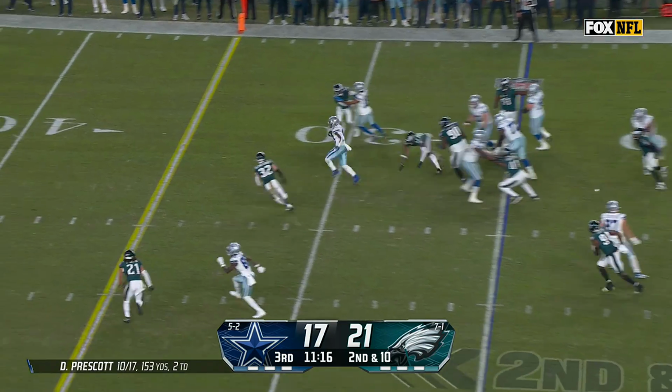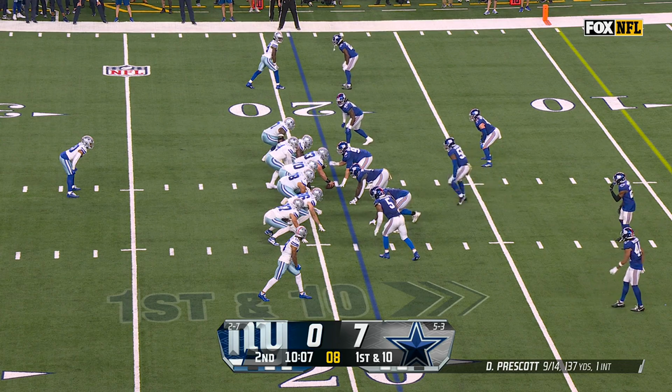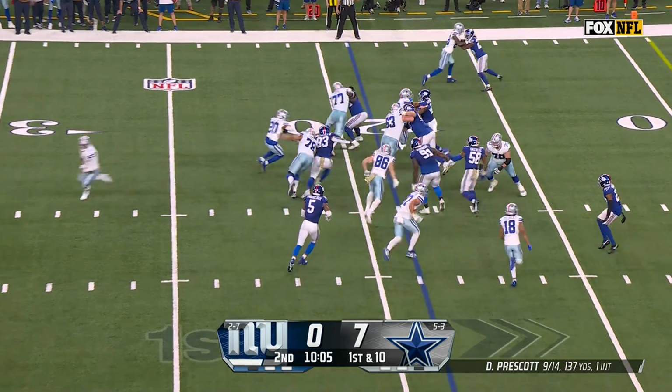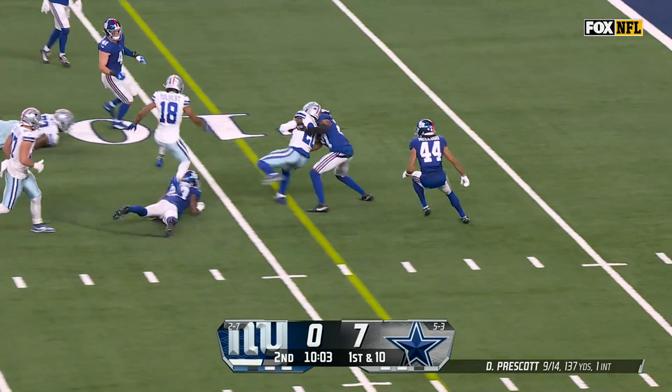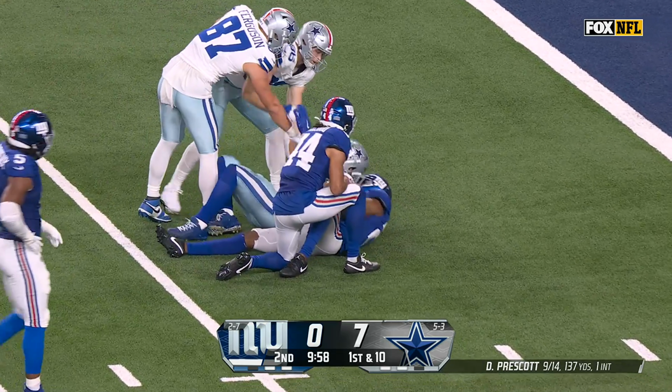Here is Pollard. Big hole for Tony Pollard. And a first down. Let's see if it holds up. Pollard breaks through. Inside the 5, it's first and goal for the Cowboys.